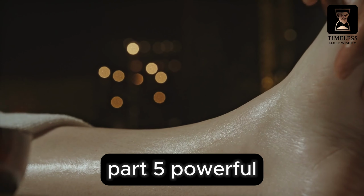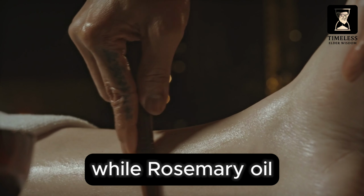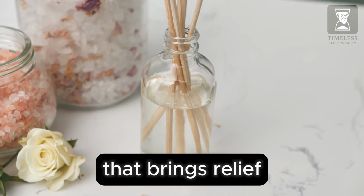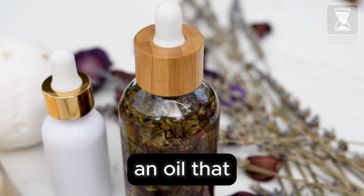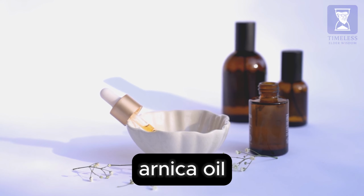Part 5. Powerful alternatives to rosemary oil. While rosemary oil was a beautiful rediscovery for Grace, it's not the only natural oil that brings relief to tired, swollen legs. Depending on what your body needs most, there may be an oil that fits you even better. Let's start with arnica oil.